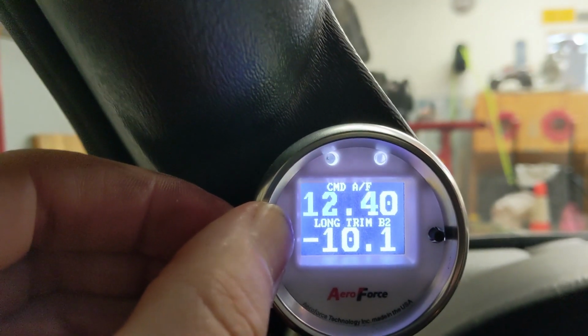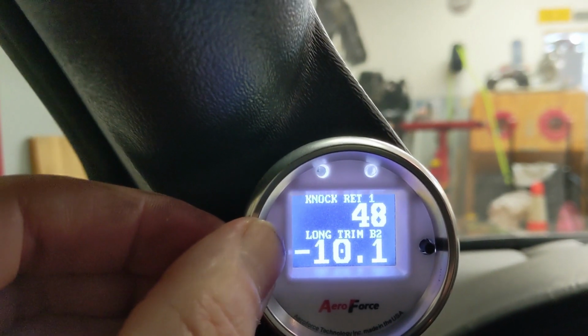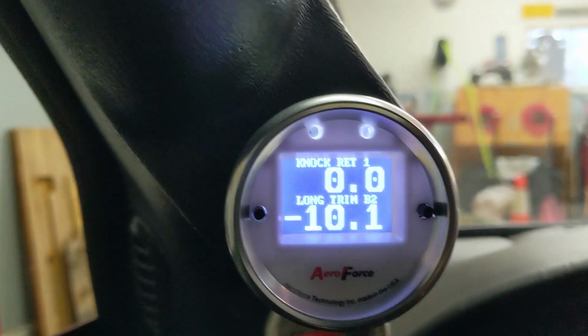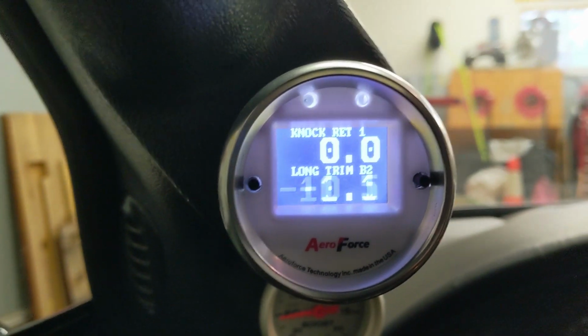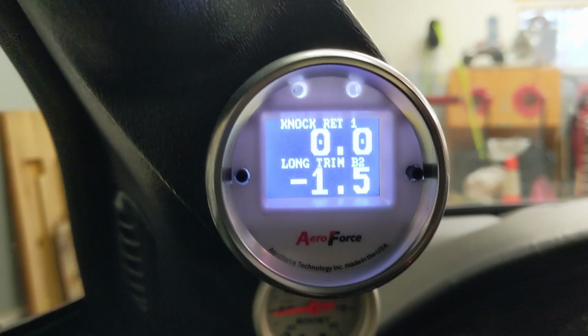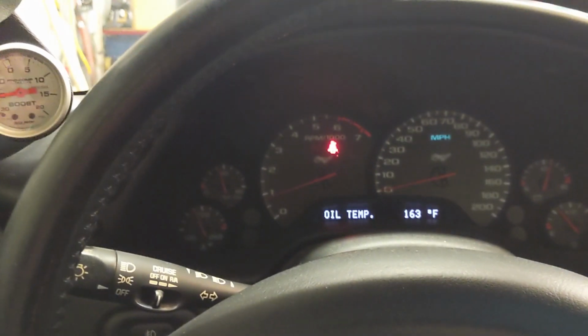Also, I have this set so that it's always monitoring for knock retard, and it'll actually illuminate this light here red, which really stands out if you do get some knock, especially at wide open throttle. You just always want to make sure if you've got any knock that you figure out why that's happening and adjust accordingly. So those are the only two things inside the car.